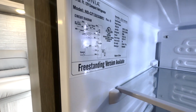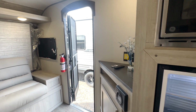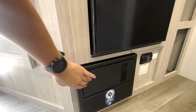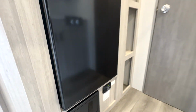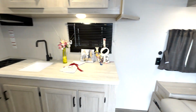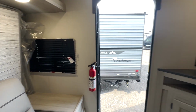I don't know if you could see that right. Let's see if I could zoom in a little bit. See, so it says DC 12 volt. That's what you want, so that way it'll work off the battery and you don't need to worry about a generator. So there's your fuse box if anything happens. And then your propane detector, make sure there's no leaks. So yeah, there is kind of your living and sleeping area. Really nice. You can utilize the space great with that Murphy bed.